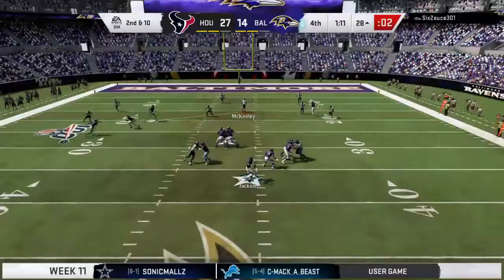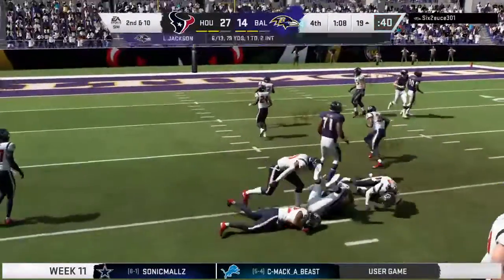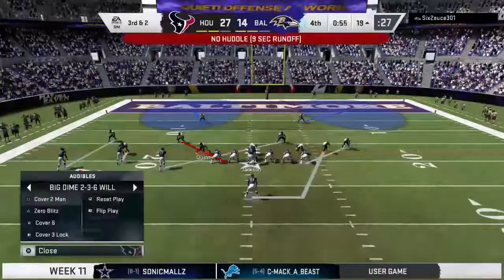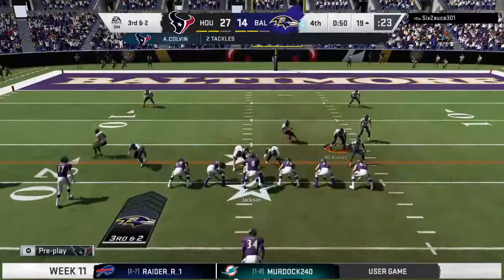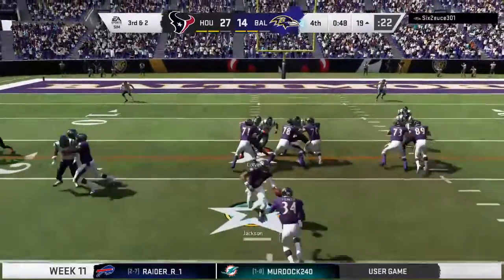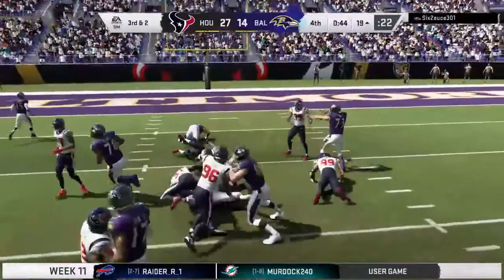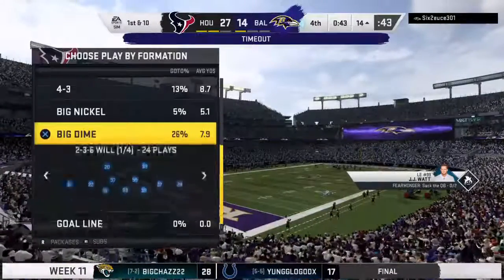To throw again, Jackson. Connecting here with DJ Chark. Sharp there with his feet, gets him a little extra space, and then drops just inside the 20. A gain of 8 there on the 8th play of the drive. On third down, Fournette. And he'll have the first down, getting this one to the 14-yard line.